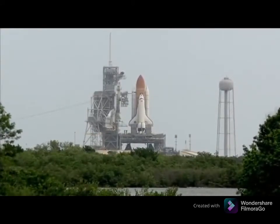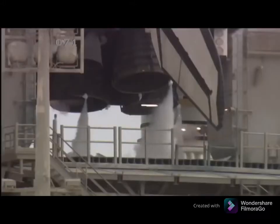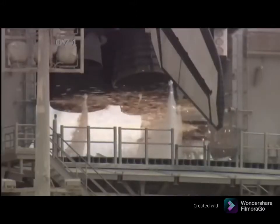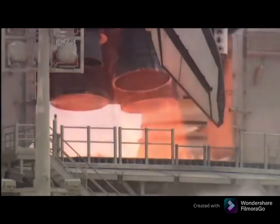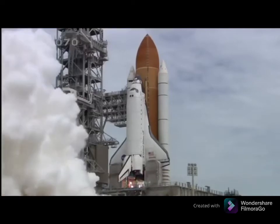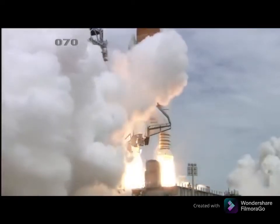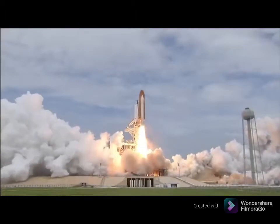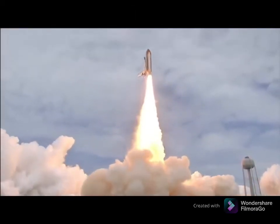Firing chain is armed. 15. Go for main engine start. T-minus 10, 9, 8, 7, 6, 5. All 3 engines up and burning. 2, 1, 0, and liftoff. The final liftoff of Atlantis on the shoulders of the space shuttle. America will continue the dream.